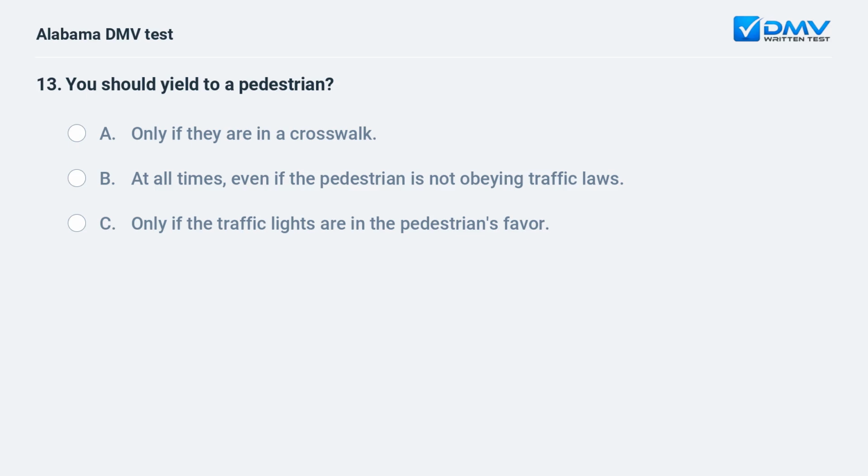You should yield to a pedestrian? A. Only if they are in a crosswalk. B. At all times, even if the pedestrian is not obeying traffic laws. C. Only if the traffic lights are in the pedestrian's favor.